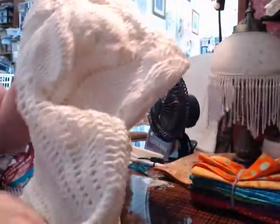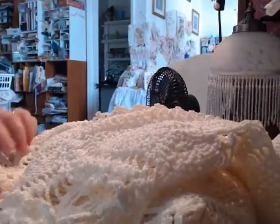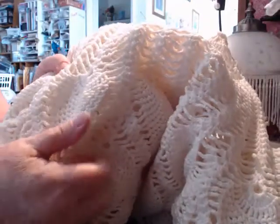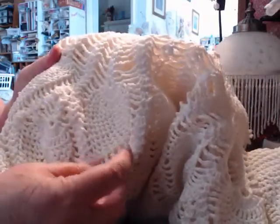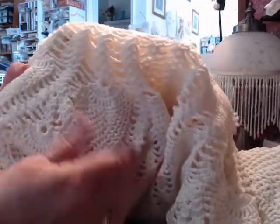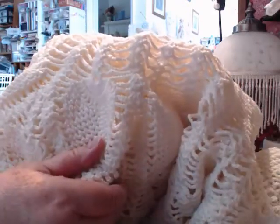Now I have this tablecloth, and it's the pineapple one. And it's white. It's got some stain on it. It's very hard to find, but it does have some discoloration. But I don't want to cut this up. It's just, it's a heavier thread, or like wool. It's more like a Fortrel, I think. And these actually shapes look more like hearts. But anyway, it would fit a big round table and it would look lovely.